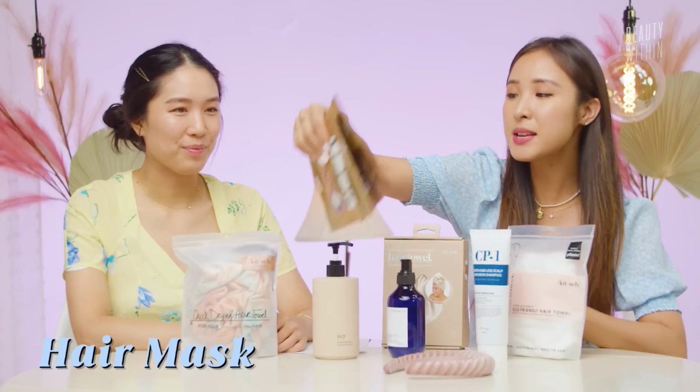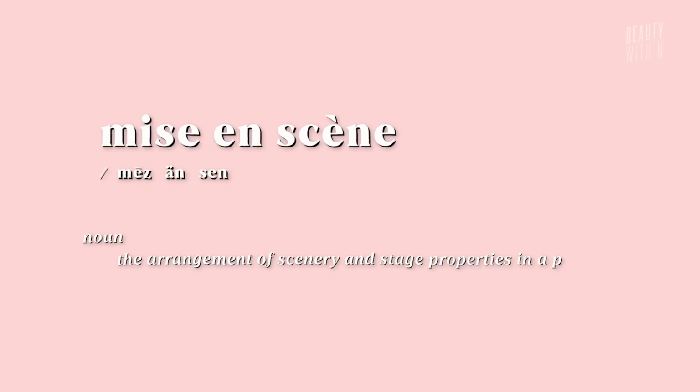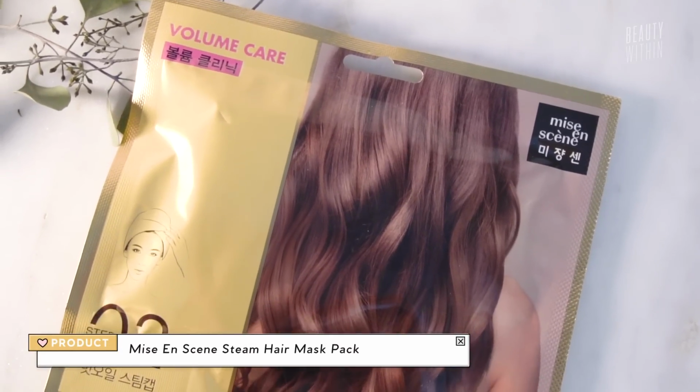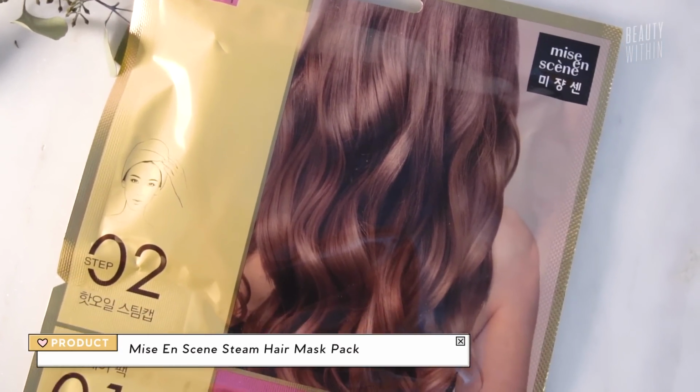Okay. So this is a brand called Mise Scene. Yes, Mise Scene. It's French. It's a term in movie making, and it's about the focus on camera. So I guess it's the hair as the focus. Oh, wow. Love it. It's a cinematography term. So there's two different types. There's a volume care and a damage care.